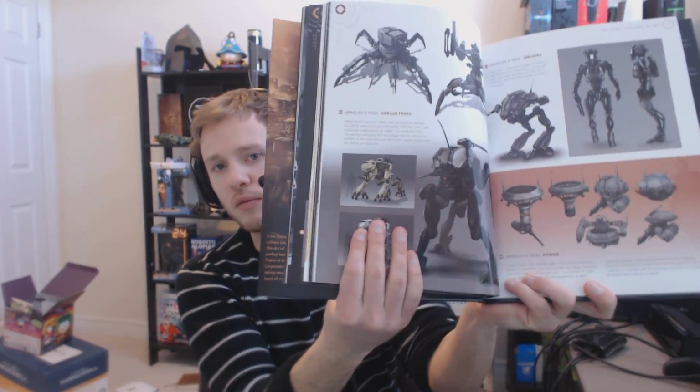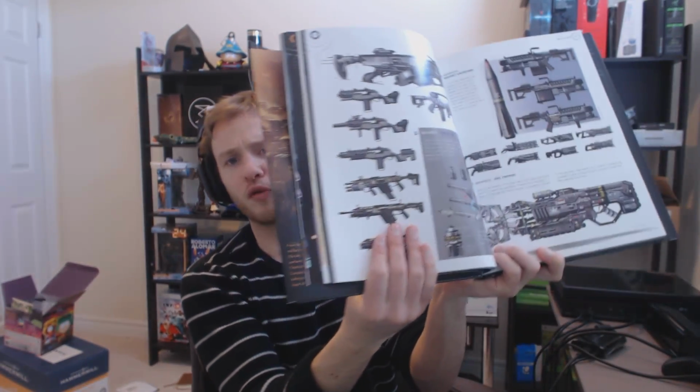Look at this thing. Some walkers and drones. So lots of stuff we haven't seen yet. So I don't know how much of this made it into the final game. A lot of it shows different variations. And this section is all about guns and warheads and missiles, both for the infantry and the Titans. But we're not going to go into that because I don't want to spoil all the cool weapons. You can see a more detailed list on GameRant.com, but I just kind of want to show you this badass art book.